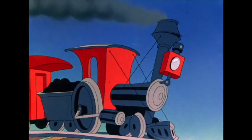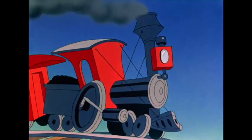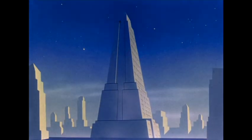Faster than a speeding bullet. More powerful than a locomotive. Able to leap the tallest buildings.